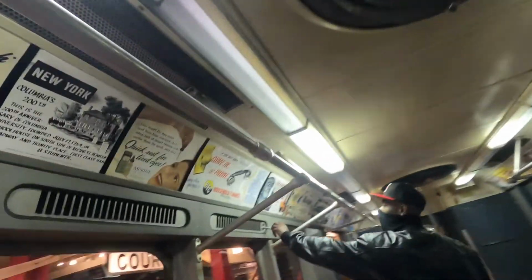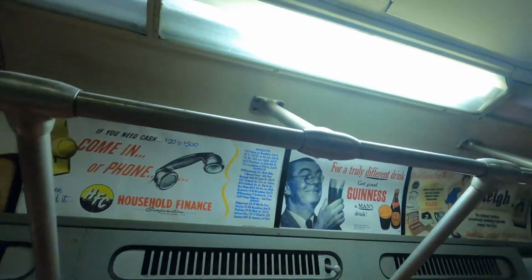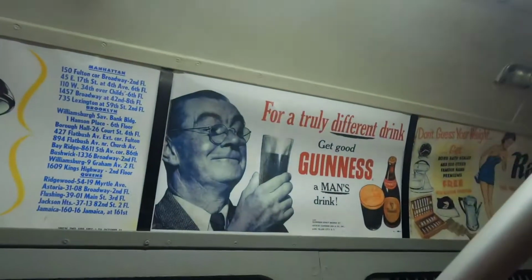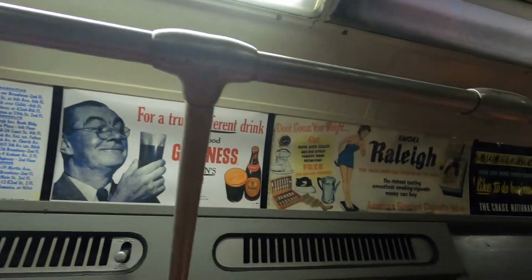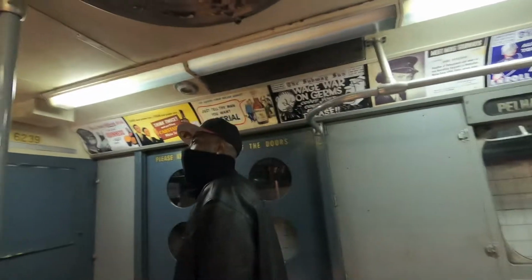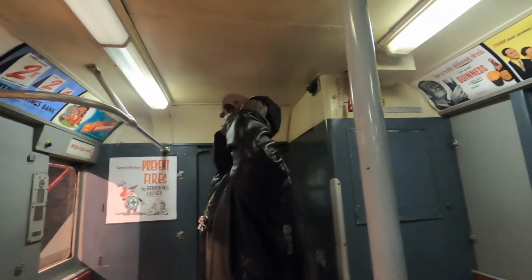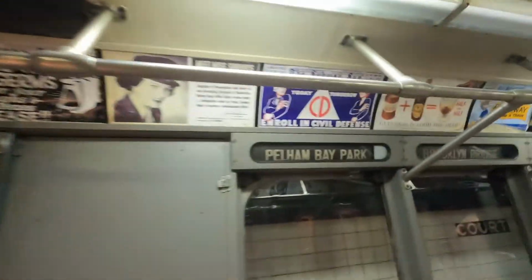That's pretty cool. Again, no open windows. Only vents. Wow. Oh, they had the Guinness back then too. Guys, I'm just fascinated with the ads. There's a lot of propaganda, man. I don't know really if it's cool, like promotion for the time or just humor within the propaganda. Right. Oh, look, guys, the train's going to Pelham Bay Park, Brooklyn Bridge, Pelham Line Express.